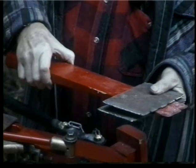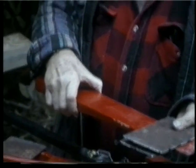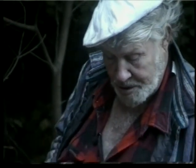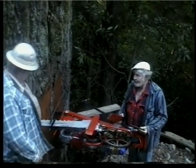You always use shims with your wedges. That way they drive easier and don't sink in the wood so much. And sometimes we've used a dozen or two on big trees, but you always use your wedges and shims. And that's the way you do it. And those thin wedges are useless in wood without shims.